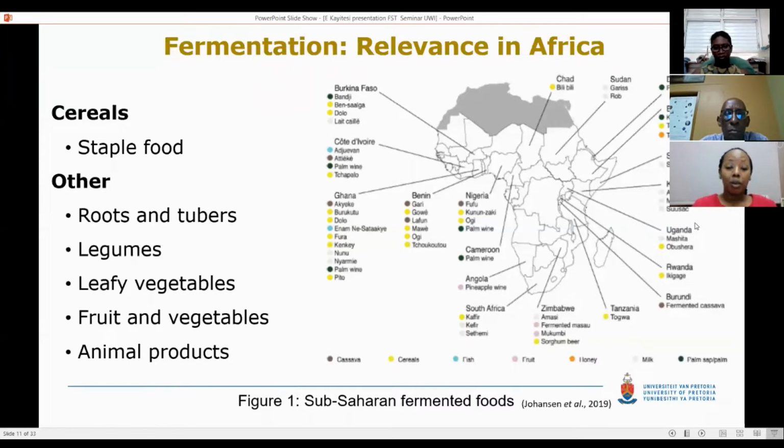What is sad, however, is that in most countries, these are still considered ethnic products, so they are not really available in the supermarkets. You can only taste them during a special moment at home, in the village, and they're still passed on mostly from generation to generation, with a few success stories that I'll share at the end of the presentation. But we do know that these are really important products to a lot of communities on the continent.